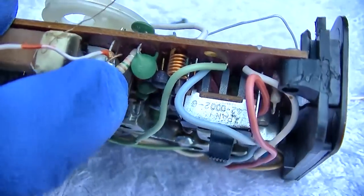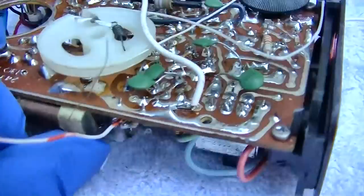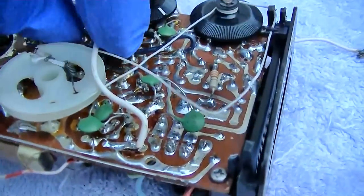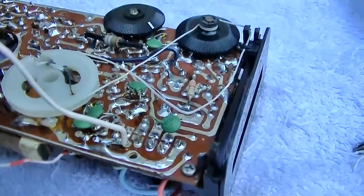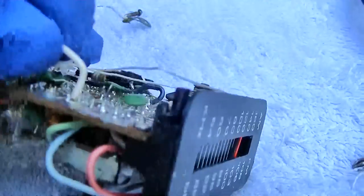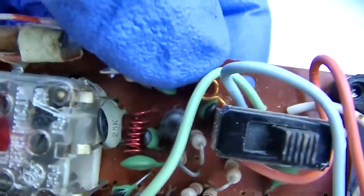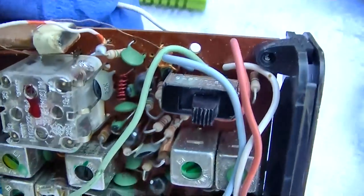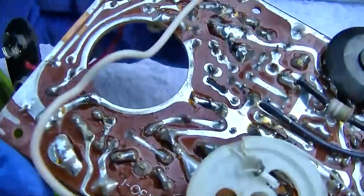Okay, I love how the tuning capacitor is all melted and caked with solder. We got a broken lead from the antenna. I don't believe that this should be on the bottom. This is the antenna wire. It's probably what caused the tuning string to break. That should probably go through that little hole right there, and it should be on top. So what a mess.